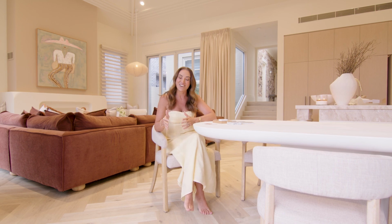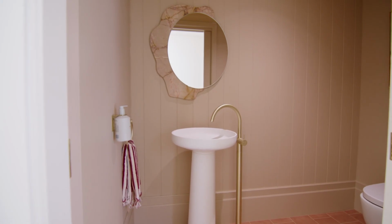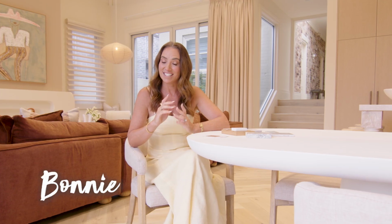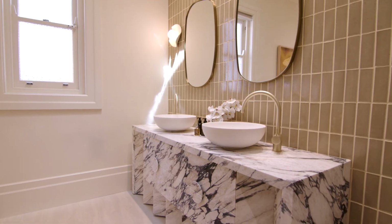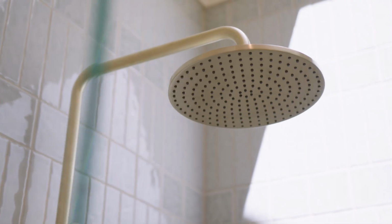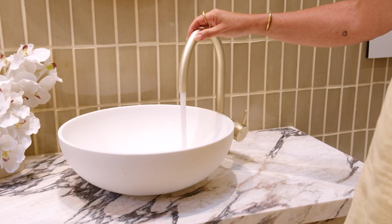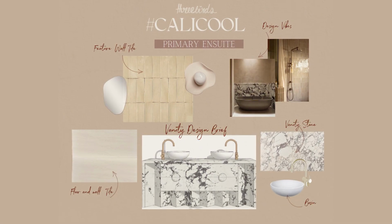Have you ever wondered how to create a bathroom that is luxurious and full of character, no matter what the size? I'm Bonnie from Three Birds Renovations, and today I'm going to take you inside the bathrooms of this family home. Every detail has been carefully curated to bring in a touch of luxury and charm. From the exquisite tapware to the textured surfaces, it's all about making design choices that elevate the space.